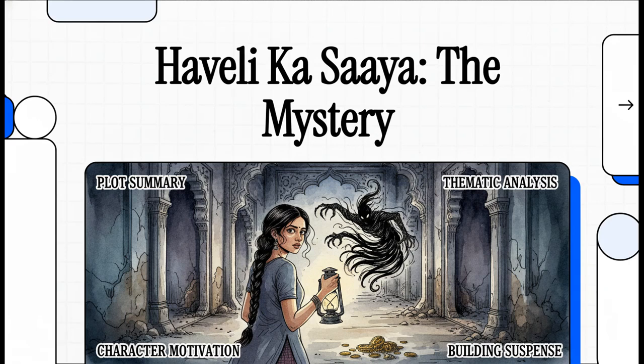Have you ever read a story that just gets under your skin? The kind that gives you a genuine shiver? Well, today we're pulling back the curtain on Haveli Kasaya, which is a fantastic Hindi suspense story. We're going to deconstruct it and look at all the little tricks the author uses to build a mystery that's just so gripping. All right, let's dive in.